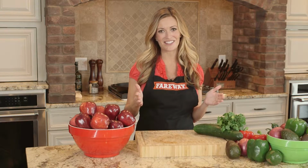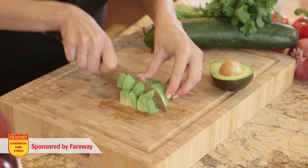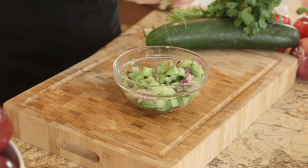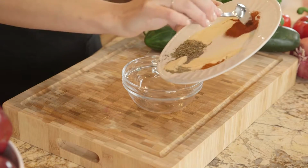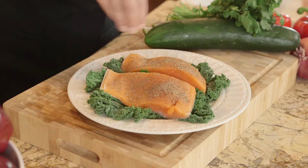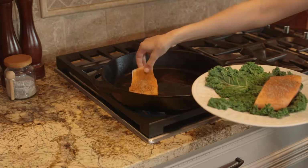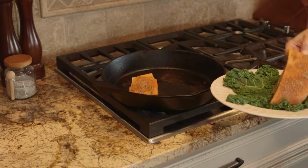creamy avocado salsa. Dice avocado, cucumber, red onion, and jalapeno. Squeeze in the juice from 1 lime and set this aside while you mix up your spices for the Cajun seasoning and sprinkle over your salmon fillets. By making your own spice mixture, you can control the amount of sodium, a very important piece of heart health.